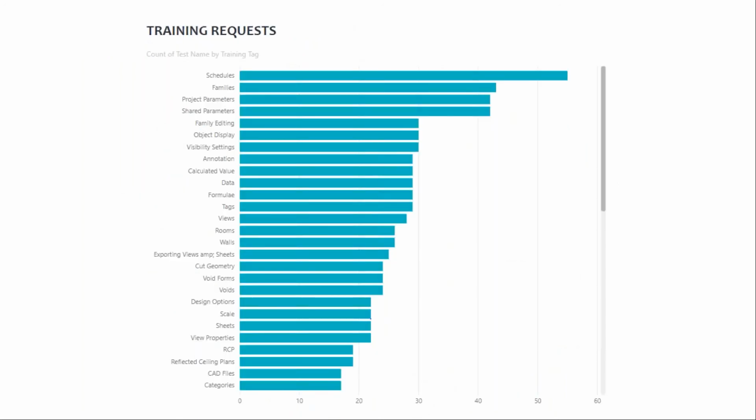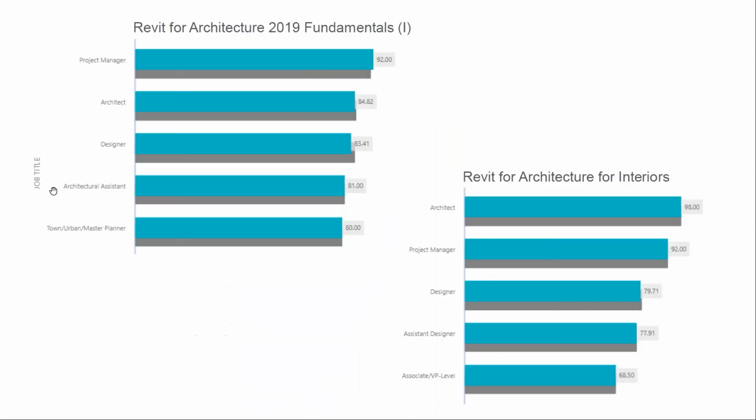And training requests, I talked about, you can get training requests out, and here's a report of it, so you can see which things have come up most often when people have requested training. In this particular one, this customer was just looking at the split of performance between the various job roles within their business, and it doesn't necessarily tell us too much.